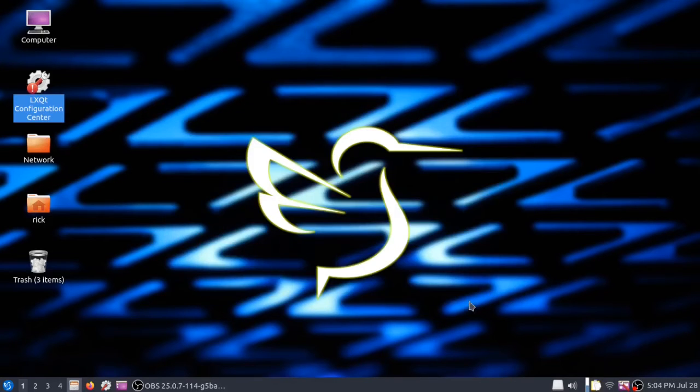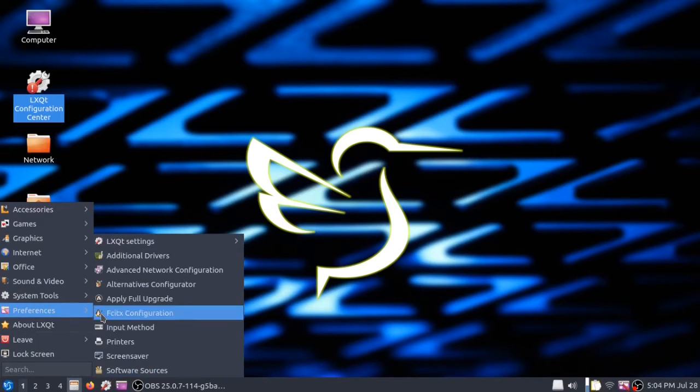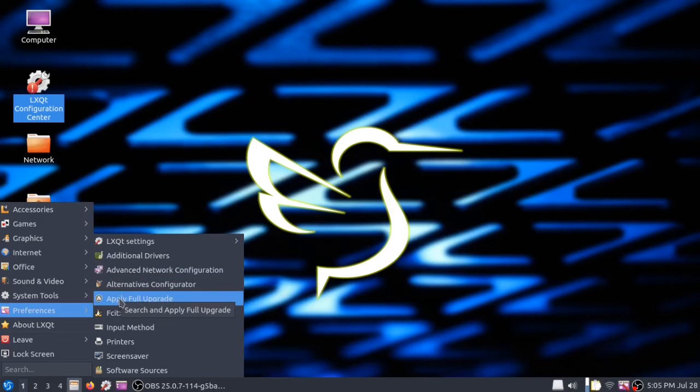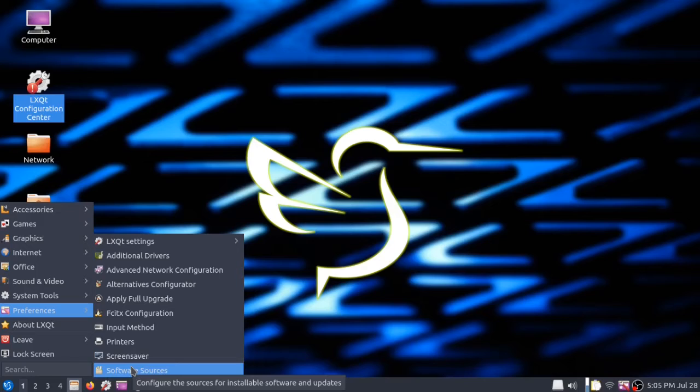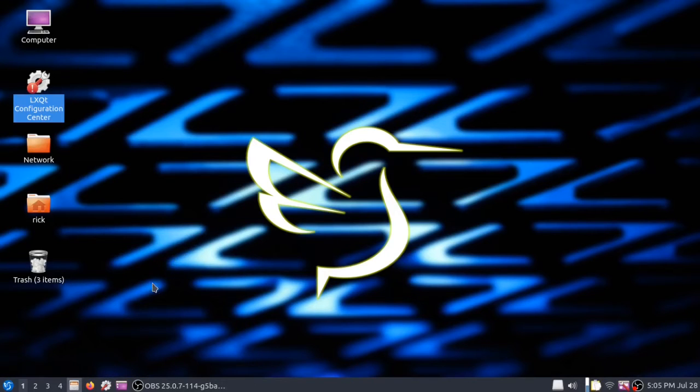What this does include though is all this stuff here: upgrade, alternative configuration, advanced network configuration, input methods, printers, screen savers, software sources. Now I just looked at screen savers. I have this turned off. The only thing you might have noticed it didn't have there was keyboard shortcuts, which of course I use a lot. I'll show you some of the keyboard shortcuts I've set up on here.